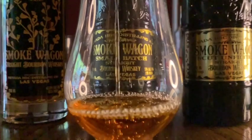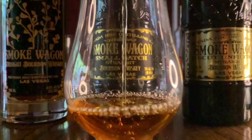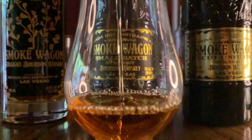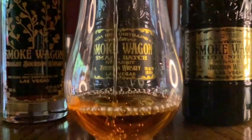So I've had some of these in the past that were just pure brown sugar notes. They do vary a little bit. I've had a little bit of this before. This has a little bit more of a departure from the one I've had before, but definitely very interesting.